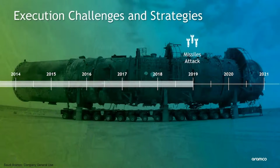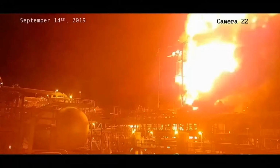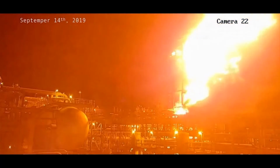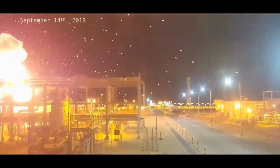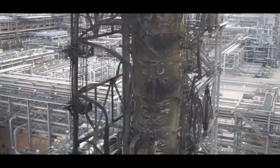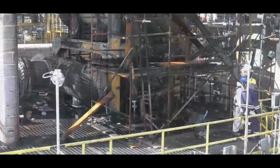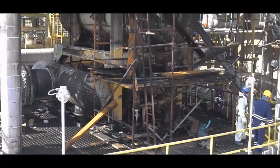The most formidable challenge in the Khurais story came in September of 2019, when the Khurais facilities were attacked, temporarily interrupting oil production. In a display of resilience that was truly one of the company's finest hours, the Khurais operations team managed to put out the fire successfully, with no reported fatalities on the ground. But damage was significant, and the company relied heavily on the project team, proponents, and contractors to restore and recover.